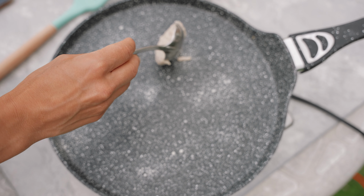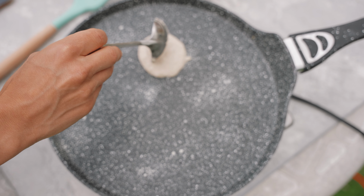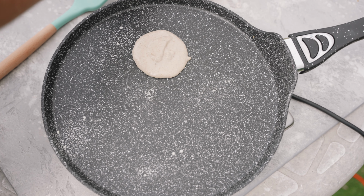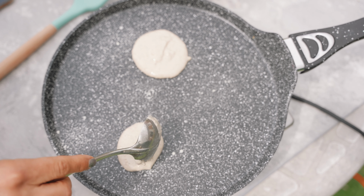You want to just add some cooking spray or olive oil to a frying pan and use around 2 tablespoons of the batter per pancake. Then go ahead and add a couple of blueberries to each pancake once you've added the batter to the pan.